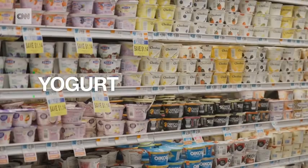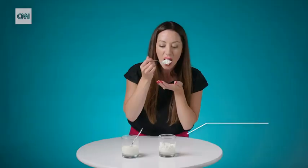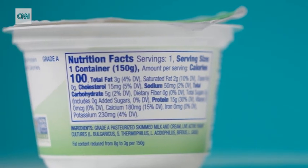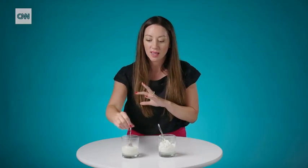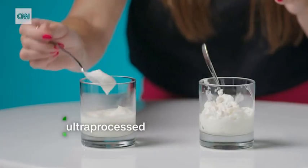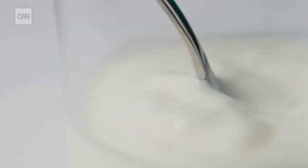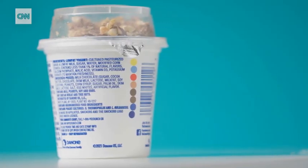So here we have the two yogurts. One is much thicker, much creamier. And there's a tartness to it. And with Greek yogurt, it does have the added benefits of being low sugar, high protein. Here is another yogurt. You can see instantly the texture is completely different. Oh, and the sweetness. The sweetness will also tell you that there's added sugar to it.